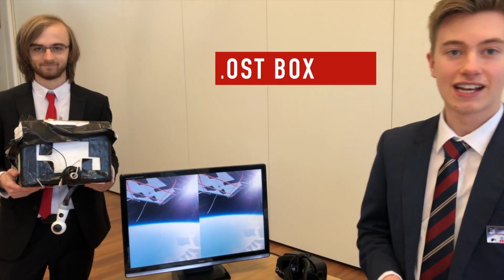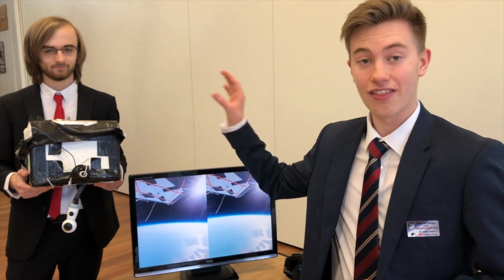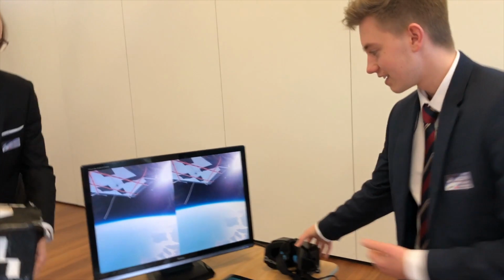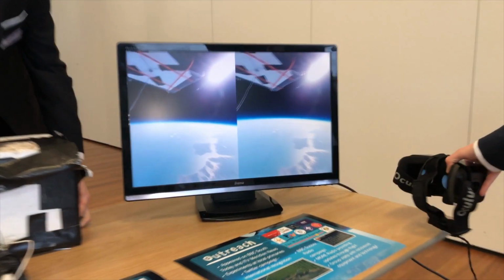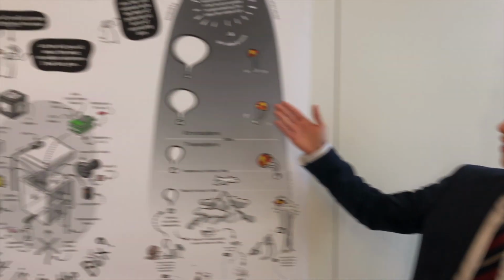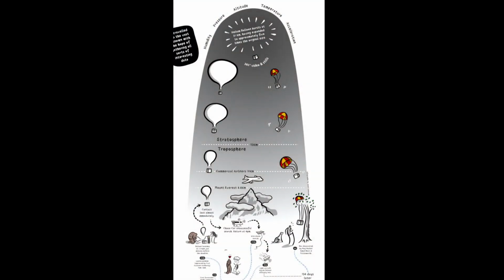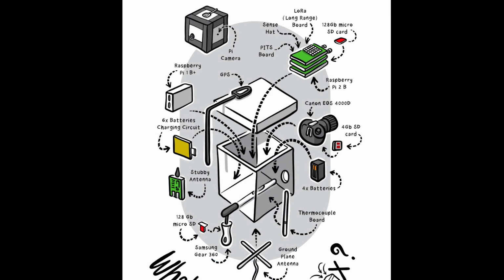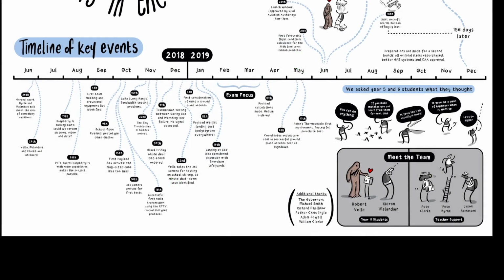And we're going to be telling you about our Lost Box project. In June 2018, we sent this box 30 kilometers into space, and this is some of the footage that we were able to recover. You can see a brief outline of the project here, with the overall flight of the payload and balloon, the payload itself down here, and at the bottom, the 18-month timeline.